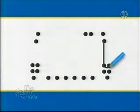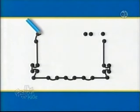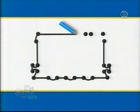There's the front of the engine. It's very straight, isn't it? And you can't see the wheels. They're hidden. The back and the top, they're quite straight too. Do you know which engine this is yet? It has a small funnel. This is a very square engine.